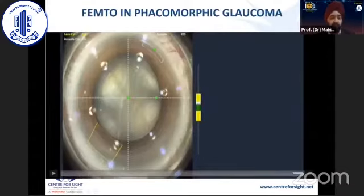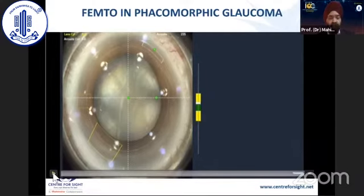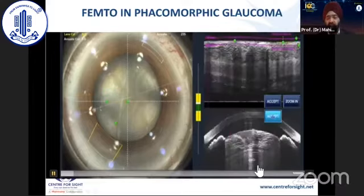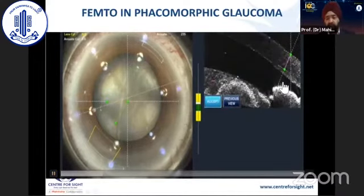Dr. Titial showed it as regards white cataract. The basic advantage of doing a femto in a white cataract or in an intumescent cataract, in this particular case of phakomorphic glaucoma, is that you are working on a closed chamber. So you can see the swelling of the lens in this case, and you can see the crowded anterior chamber where you have the iris.